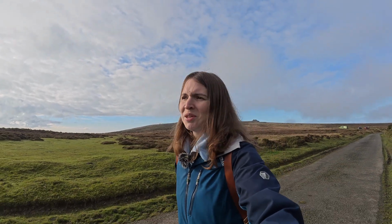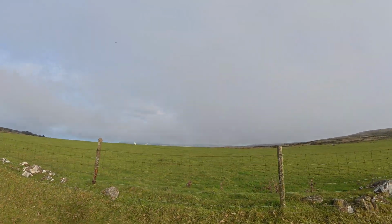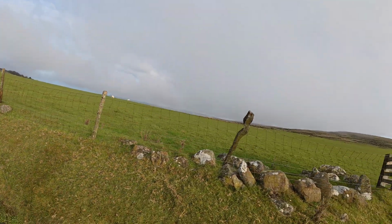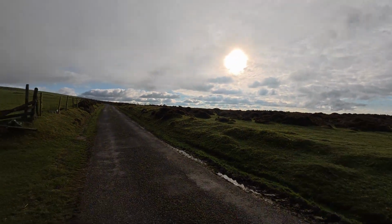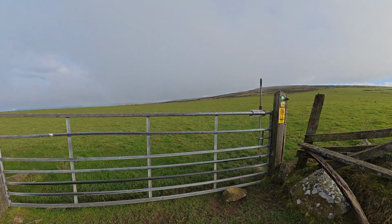On to the next one. And just like that, the weather's changing in about the span of 20 minutes. So this is great. Got a whole giant cloud and mist coming in from the sea. At least the sun is still out on this side. Well, that looks kind of cool. Whoa, that's cool on camera. But we're on to the next one.